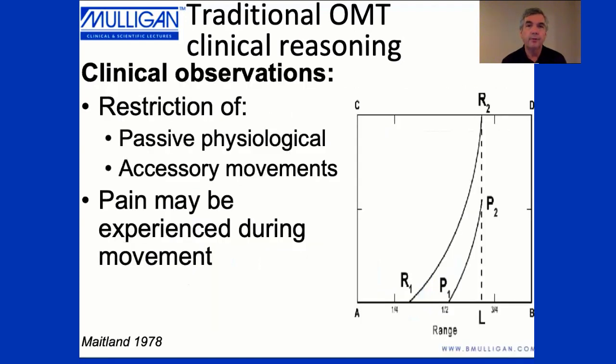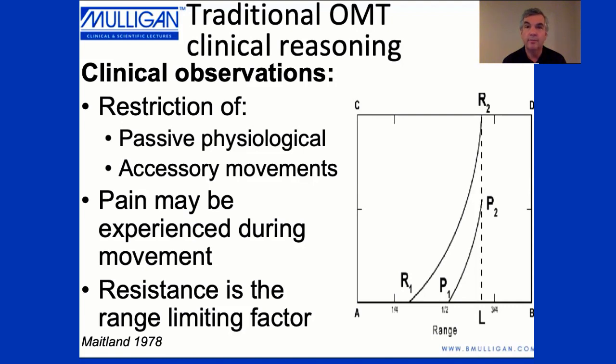So with this type of critical reasoning, we observe that individuals may have a functional impairment of mobility. And we think that this is a restriction, and that may be seen with both restriction of passive physiological movements as well as accessory movements. And often pain may be experienced during movement, but if we look at that movement diagram on your right-hand side, it's that R1, resistance 1, comes on first. Yes, we may have the first onset of pain, P1, but at the end of the day, it's resistance that is the range limiting factor, isn't it?